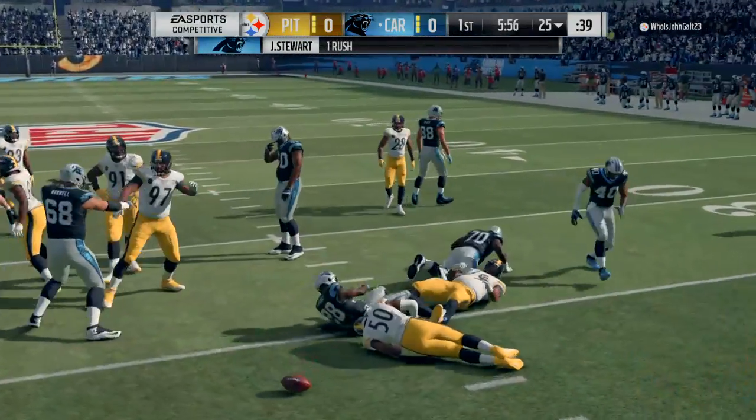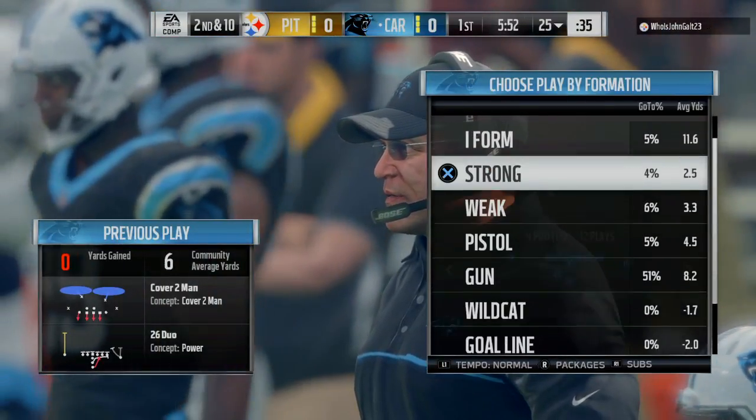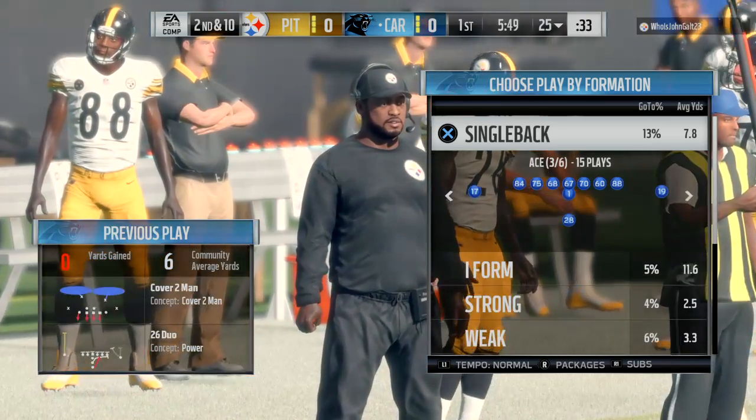Jonathan Stewart looking for a seam but finding none. He'll get back to the line of scrimmage, and that's it. Officially no gain on the play, and it's second down.